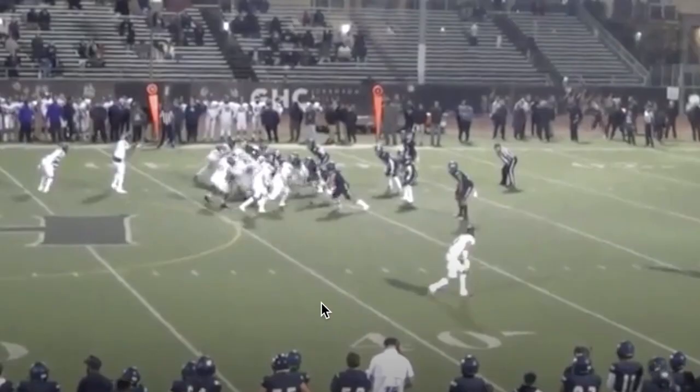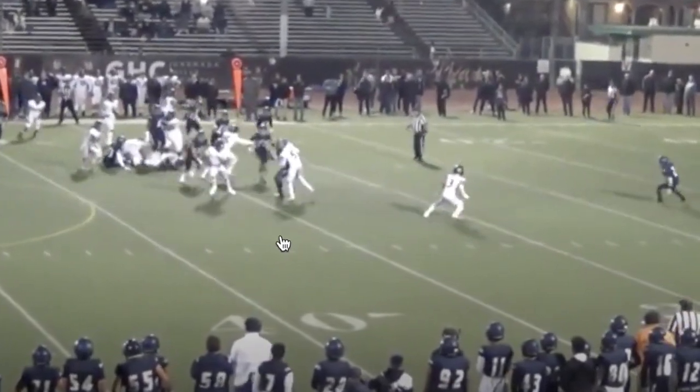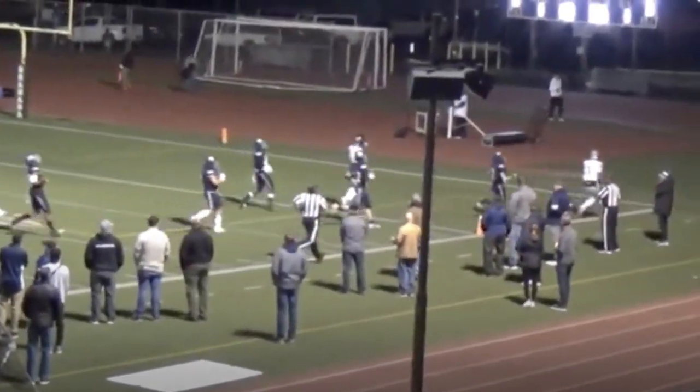So here's a good demonstration of CJ Stroud's ability as a runner, and where he could potentially set himself further apart from the competition because of his ability to make guys miss and pull away with his speed. We'll watch this clip. Watch him make this backer miss right here. Makes a miss, gets upfield, and we see the acceleration come into play. Good job there.